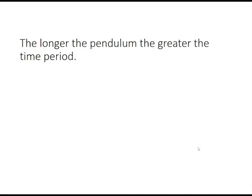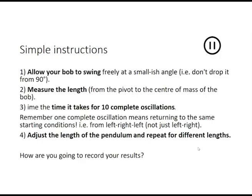So, we're going to choose this as our hypothesis. The longer the pendulum, the greater the time period. Here are some simple instructions of how to carry out your experiment. Pause the video to decide how you are going to record your results.